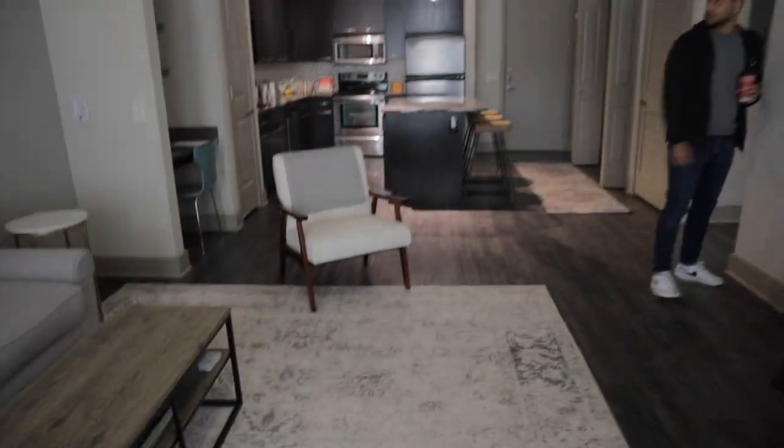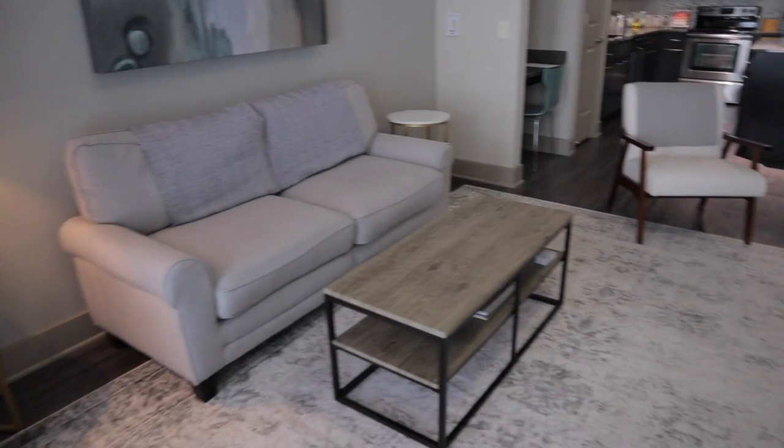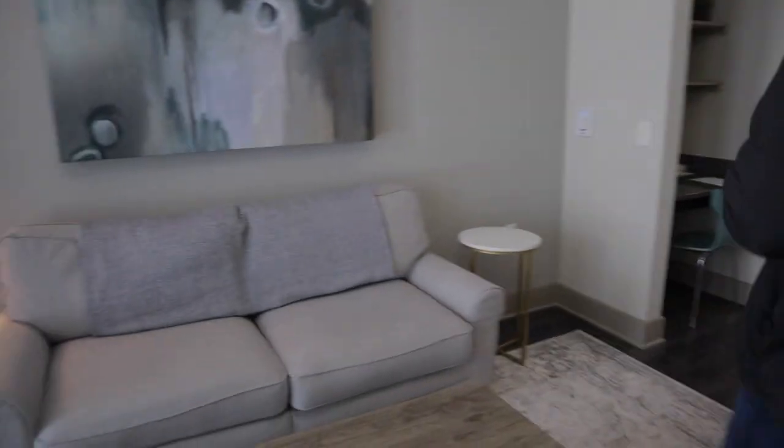So she said that it's very similar, except obviously it's gonna have two bedrooms. So looking at it from this way, it's actually huge. I love the exposed air vent. I don't know if that's just decor. It's probably just decor. But literally this feels huge, even just for a one bedroom. I wonder if this is considered a studio because it doesn't have a door.